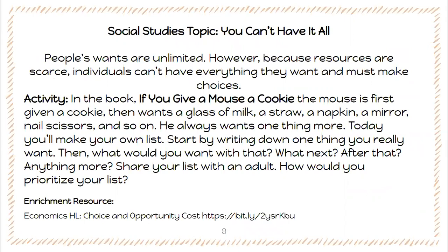All right, and then your social studies topic for today is you can't have it all. Wait, what do you mean you can't have it all? I wish that was possible. People's wants are unlimited, which means that people are constantly wanting something new. Just kind of how it goes. However, because resources are scarce, individuals can't have everything they want and must make choices.